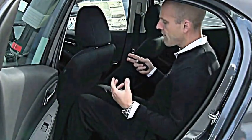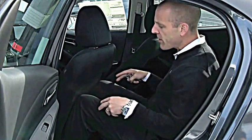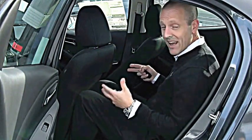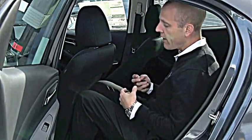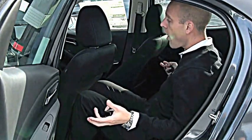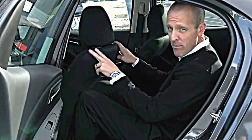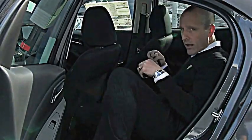And so again, if I'm just sitting here casually, my knees touch the chair, but not in a way that's all that imposing. And again, I'm 6 feet tall. And so if you have smaller than 6 feet tall people, you're going to be in great shape. But honestly, I'm really comfortable, and I've got the seat pretty far back on the driver's seat. Let's take a look at the trunk and see if there's any room in there.